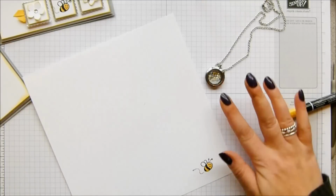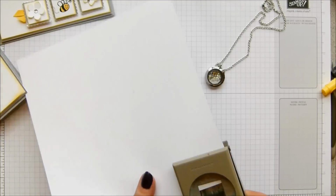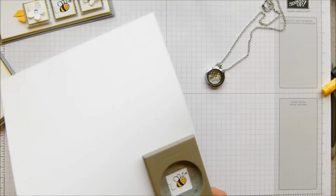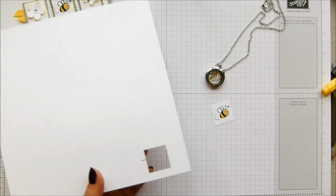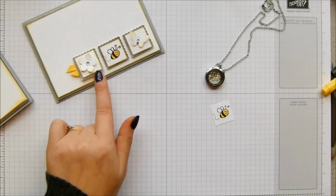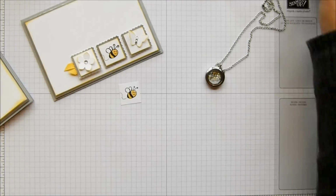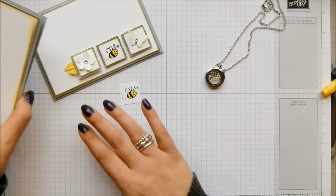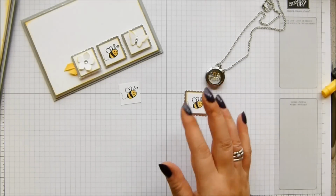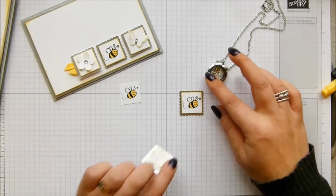And then you use your 1-inch punch, because that's how you make an inchy. You use a 1-inch punch. So go around it. I'm going to lose a little bit of his tail, but that's okay, or his trail I should say. And then punch 2 more, because that is the back here. So there's obviously the bee on one, and then 2 more plain ones, and sponge them all with Daffodil Delight. And you can see I've already done that in the previous incarnation of this video.